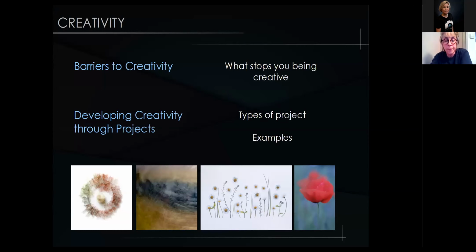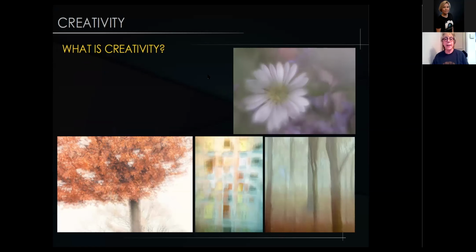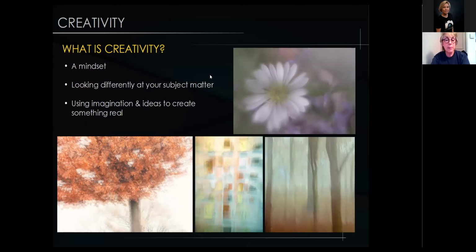And I'll show you some examples of my work so that you can see the sort of projects I work on. And before we get into that, I think it's worth looking at what creativity is, how do we define it? And I see creativity as a mindset. It's about looking differently at your subject matter, using your imagination and ideas to create something real. You can have a lot of ideas and imagination, but if you don't actually create something from it, then you're not being creative.